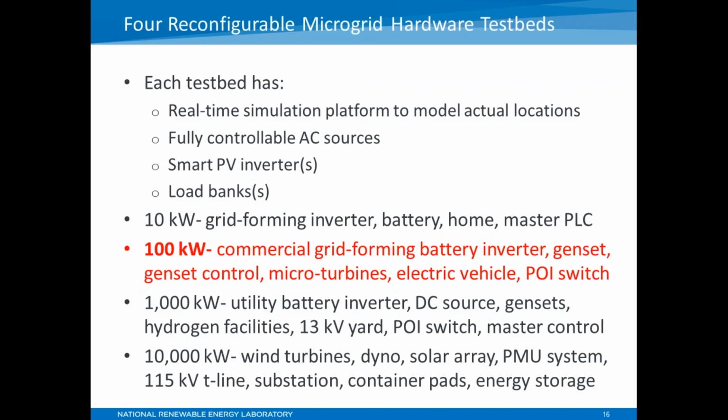We have 4 different nominal power levels in our test beds, anywhere from a 10 kilowatt, which is a single phase residential type voltage level, up through 100 kilowatts, which brings in the 3-phase commercial voltage levels, as well as some generators, microturbines, electric vehicles, and the POI, point of interconnect switch in hardware.